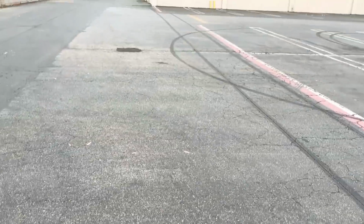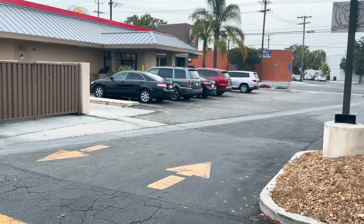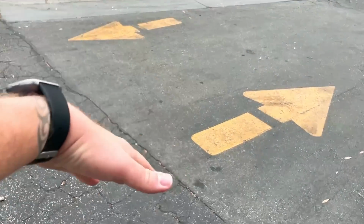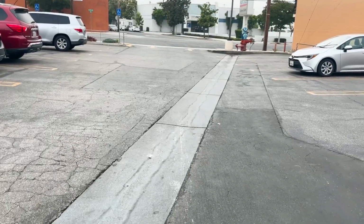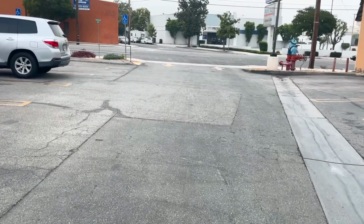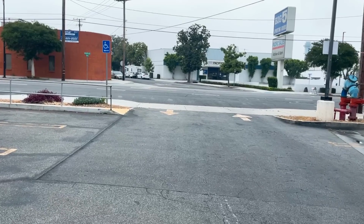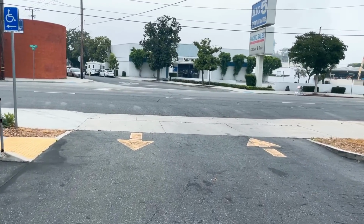I want to take this time to retrace Marty's route. Now, unfortunately, I do not have a skateboard. I used to skateboard back in the day, but right here is where Marty would have ran out, got on his skateboard, kind of went down towards this way. It's kind of funny that it's like 7:30 a.m. right now, and there's people inside of Burger King watching me out here film this.